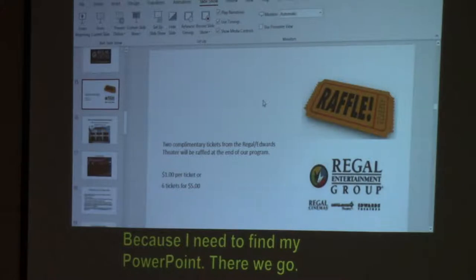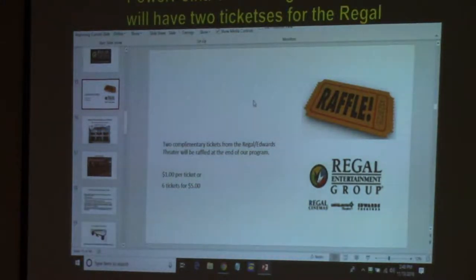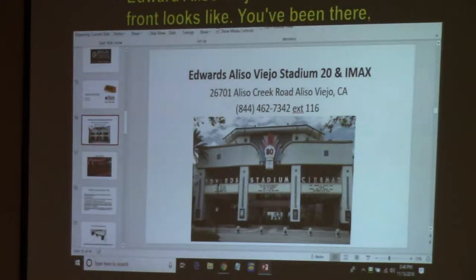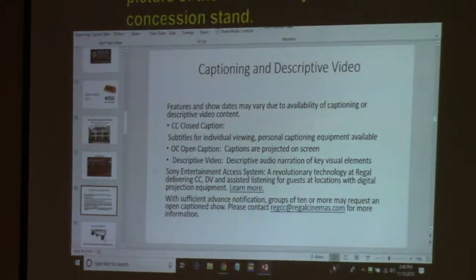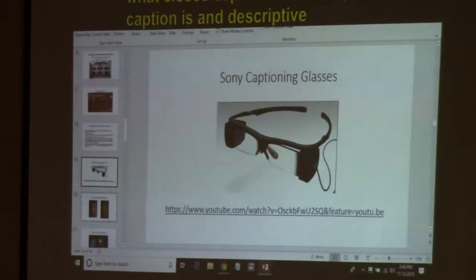So we will have two tickets for the Regal, Edward, Elisa Viejo. This is what the front looks like. If you've been there, you'll recognize that. This is a picture of the inside lobby and their concession stand. This explains what closed caption is, what open caption is, and what descriptive video is. But I think we've pretty much covered that. Here's a picture of that.